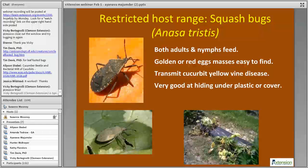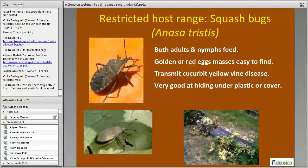Some of the chemical products work a little bit better. But these insects are also bad because they transmit yellow vine decline or yellow vine disease. And that happens late in the stage of the plant. You see a sudden collapse of the plants due to excessive feeding and the disease. So be aware of that.